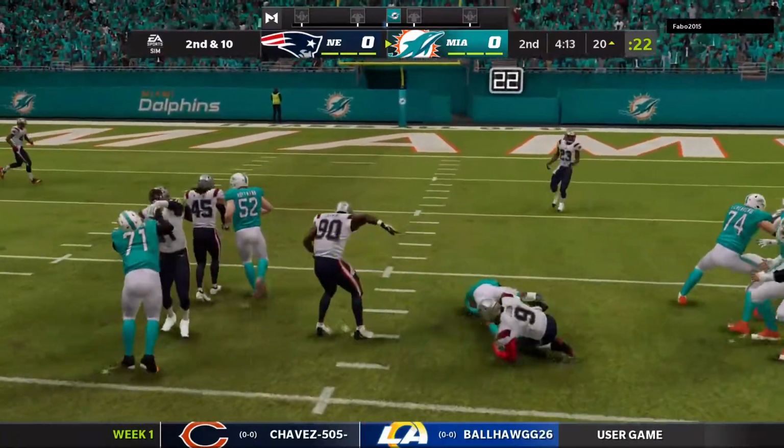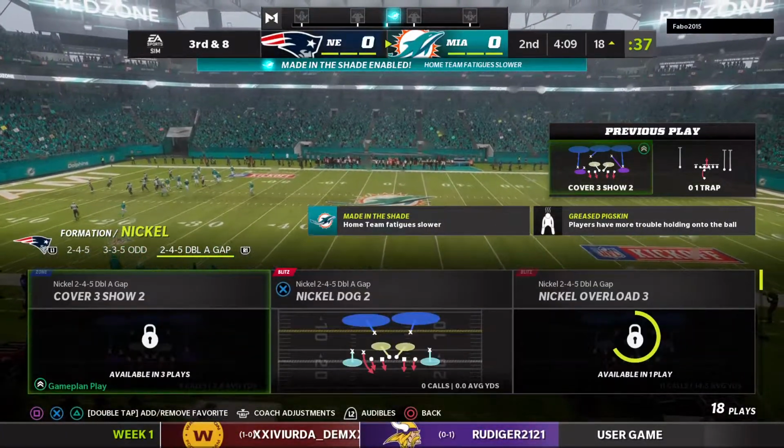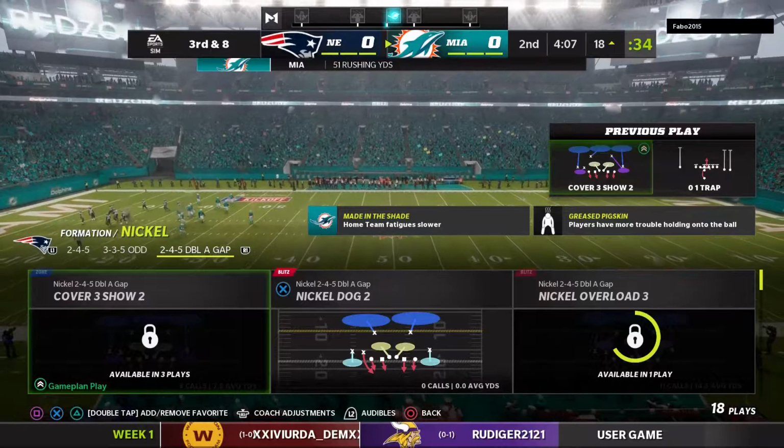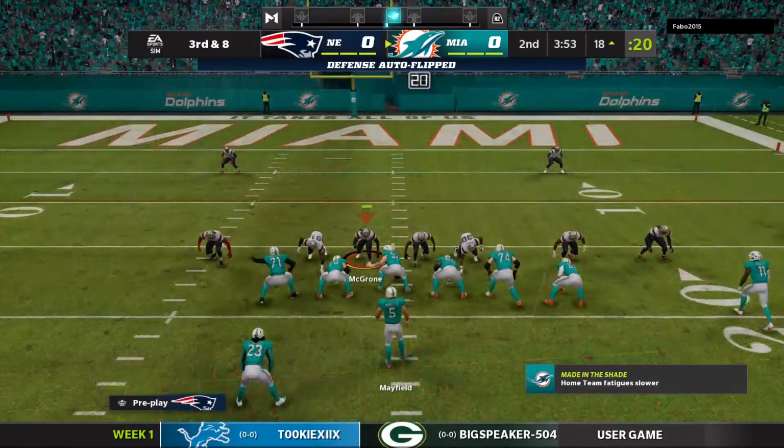Mayfield gives this one to Hunt, and he'll take this inside the 20 and down to the 18. They do get a couple, but they'll be left staring at a 3rd and 8 coming up. Pretty good little 2-play sequence there. You force the incompletion, then a very short pickup.